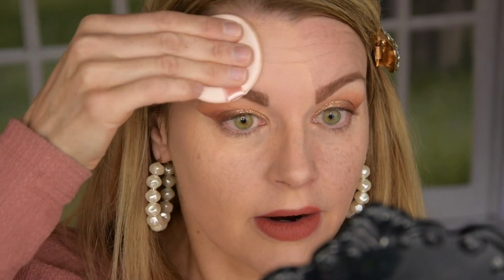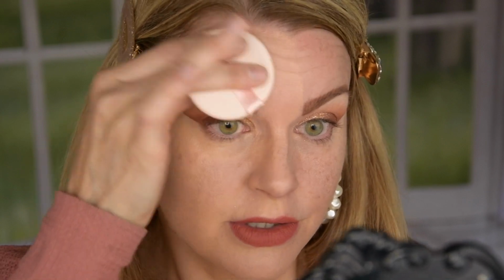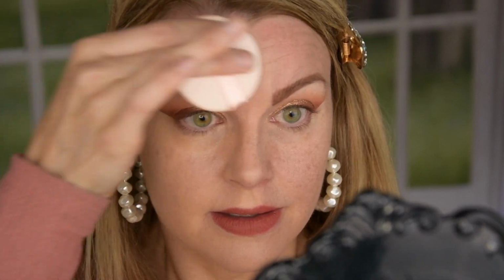It can be a little bit hard to use this in a small area, maybe, or maybe not. I mean, look at this. You can definitely see where I put it, but it looks so natural. It looks so natural. Okay, I am kind of impressed, but I'm going to see how it wears throughout the day.